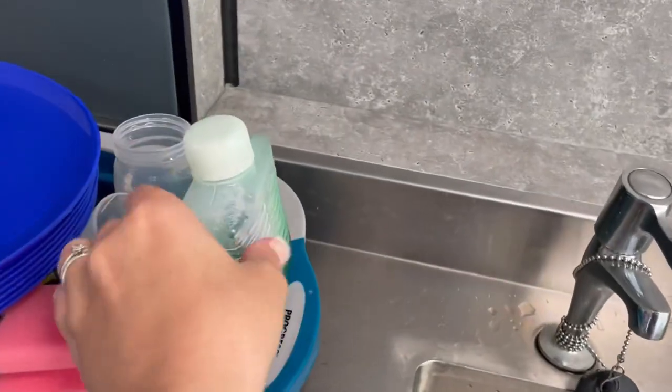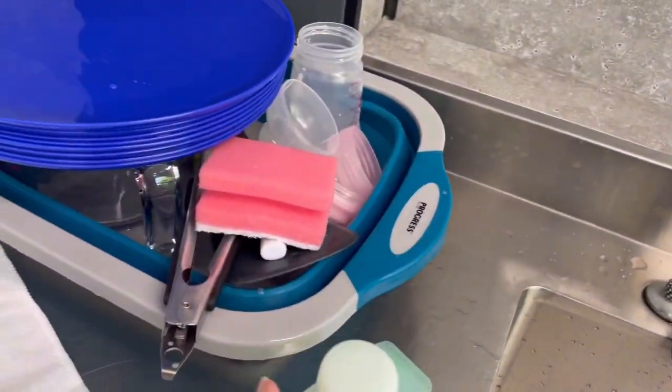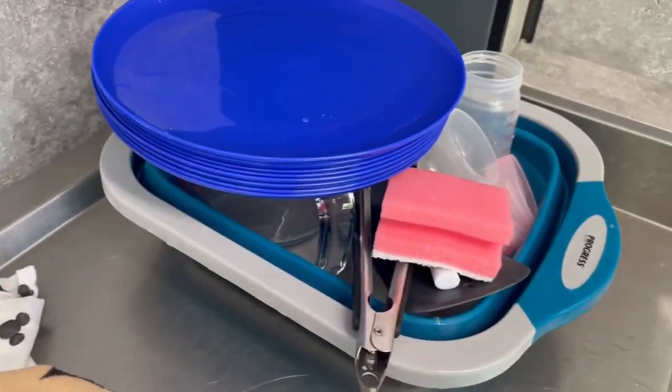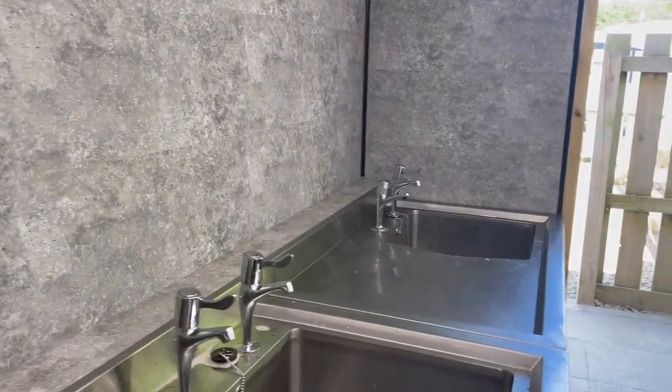I decant my larger Fairy Liquid into a smaller bottle for traveling purposes and just leave it like that in our traveling box. This is our cloth, my drying up cloth, and my sponge, and I've got a collapsible washing up bowl. I was really impressed by the tile in here. I just think it was really nicely done.